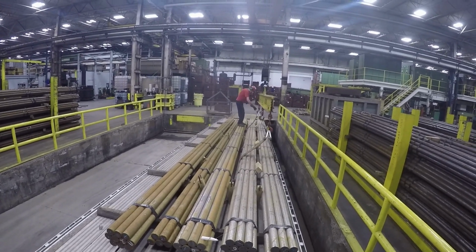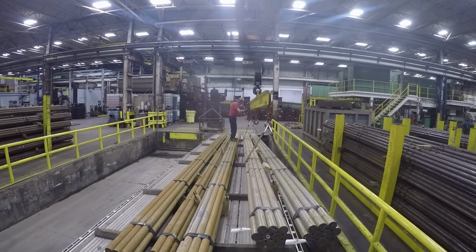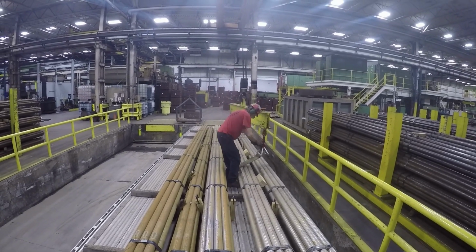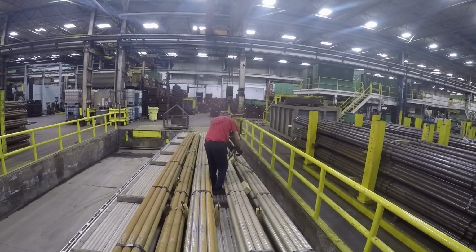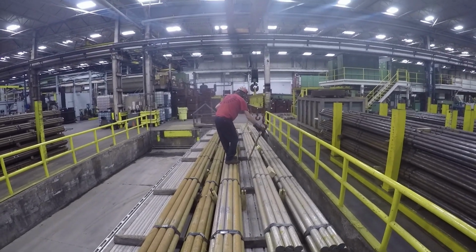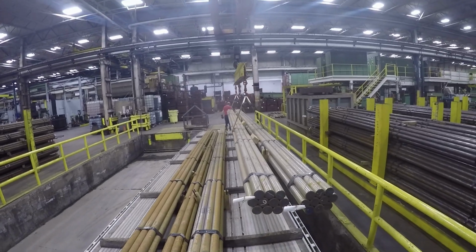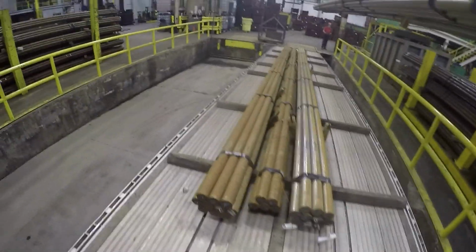All right, he didn't like the way those were balancing, so he's gonna move the strap a little bit. He moved that one back a little bit. There we go. Okay. All right, let's roll, man. All right, there we go. All right, so that leaves us with three bundles.